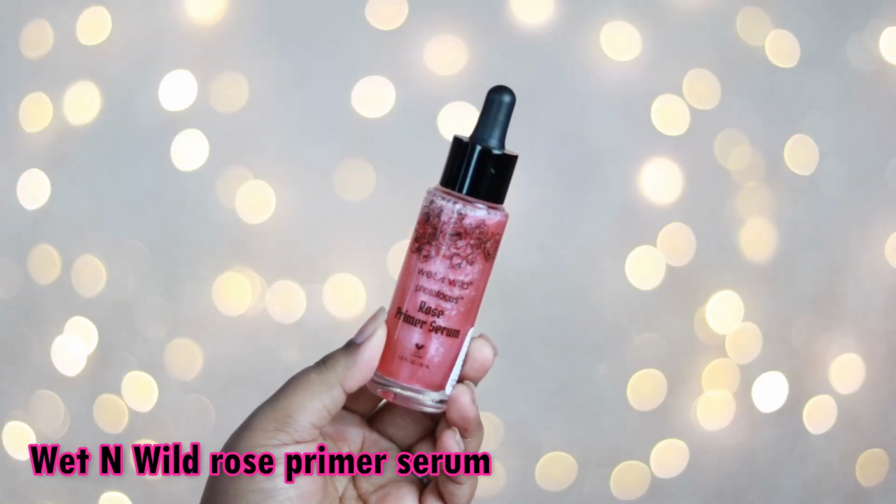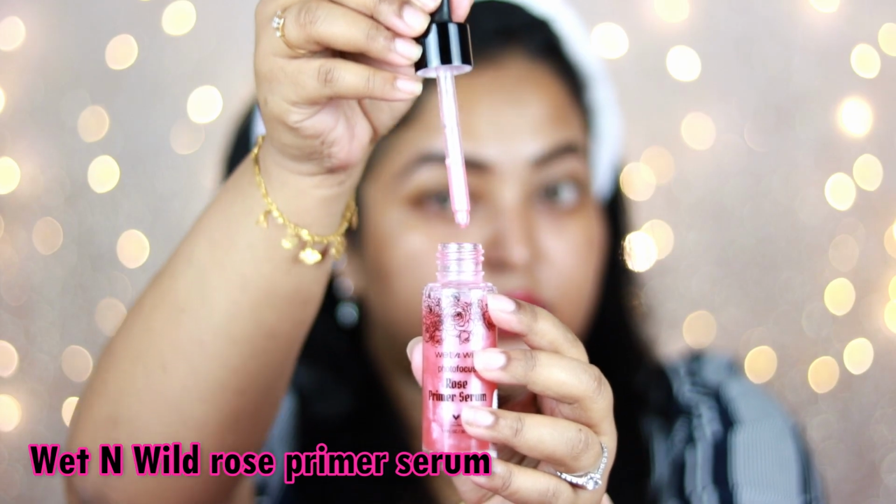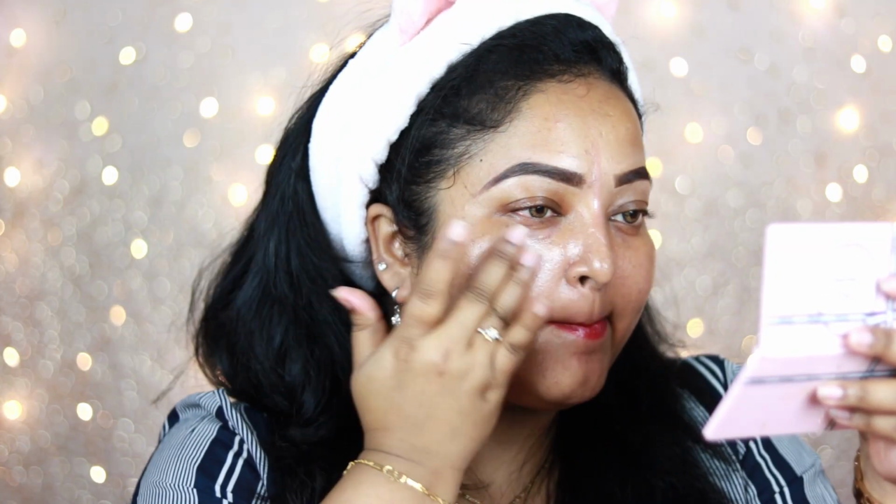Now for priming my skin, I am using this Wet n Wild primer serum, rose primer serum. Since today I'm going with a lot of glowiness on my face, I just want my skin to look really glowing and illuminating, so I'm using a very hydrating primer serum, and I'm taking my time to slowly massage it all over my face, and you can see the glow it provides. It's gorgeous stuff, guys. You can definitely try this one out.